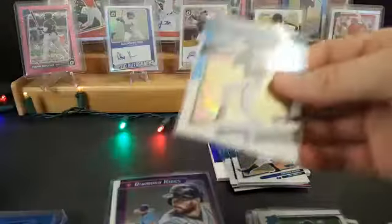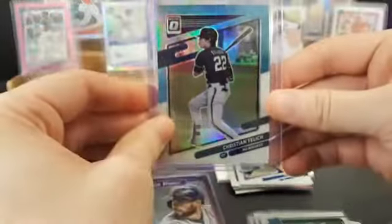Yeah, that's the nice thing about Topps. If you read the fine print, you can get a pretty good idea.